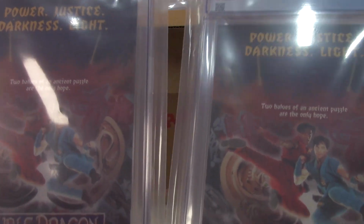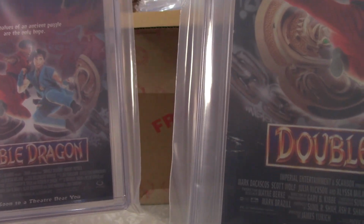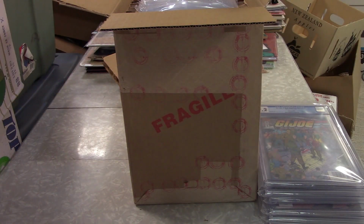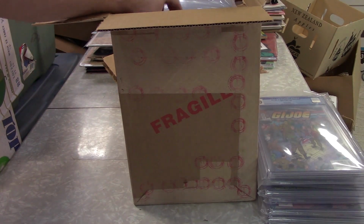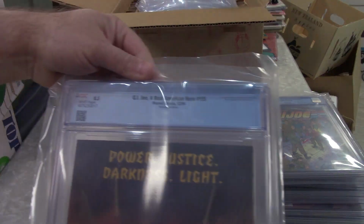Okay, so I see the problem, right? Scratch right there. You can see that right there. There's an abrasion there. So that one's pretty self-evident. Still a good book. Still a key book. Hard to find. That was a brutal abrasion, though. Yeah. That was two points at least.